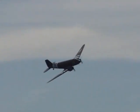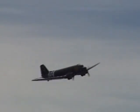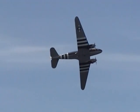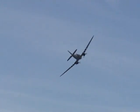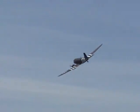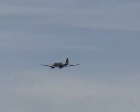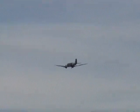Where's Brenda? Giving a big wing wag. And if you haven't gotten pictures, this is the last pass of the bomber. Is that correct, Dr. Boggs? Okay, one more time after this. We got the B-17 inbound. Again, over 12,000 were made and only about 13 or so are actually flying today.